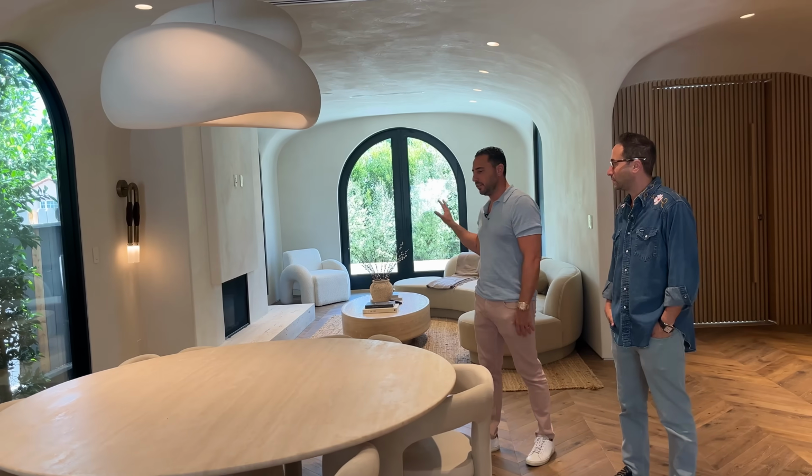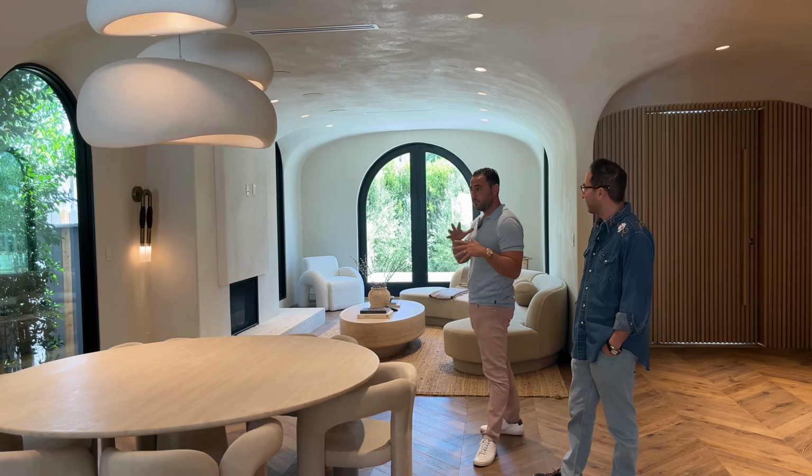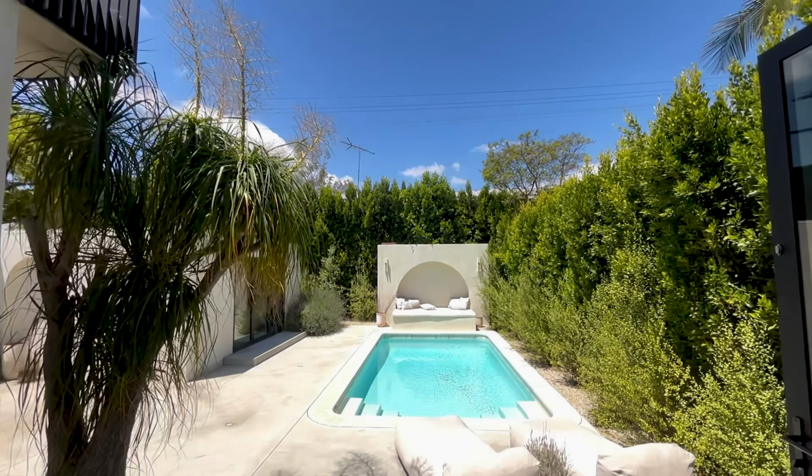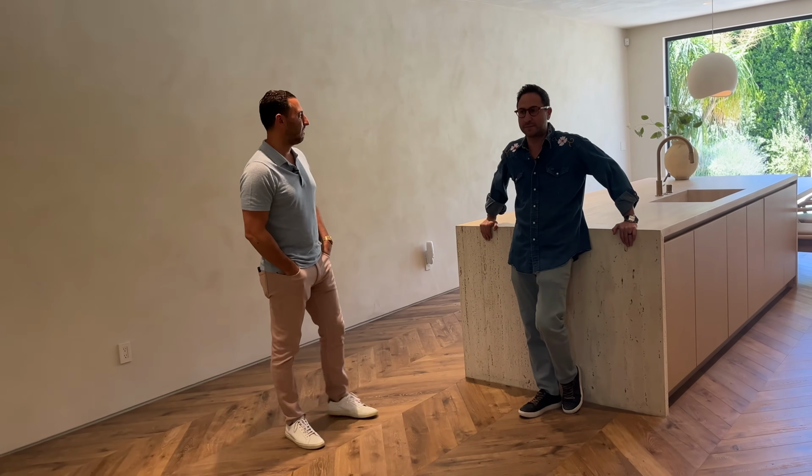On this side of the house, you have the living room, you have the dining that leads into the kitchen and the outside. So this really feels a lot bigger than it even is because of the amazing indoor-outdoor flow. When you get a shot behind you over here, you feel like you're in Mykonos. It feels like you're in a spa. That's what I would say, this house gives you spa vibes. This is definitely an Instagram-worthy type of house.